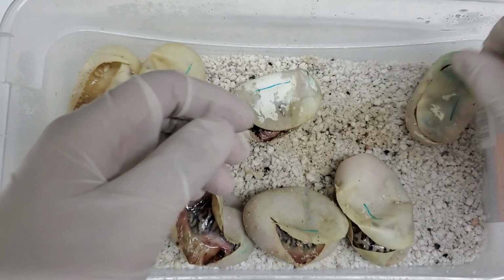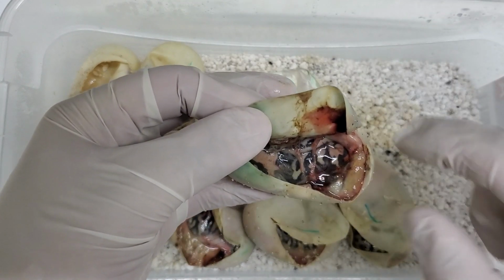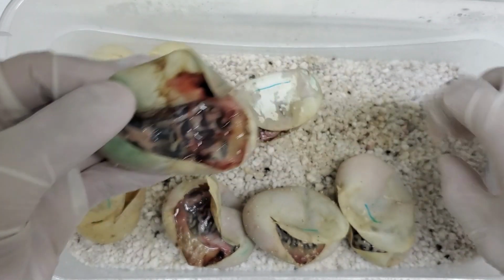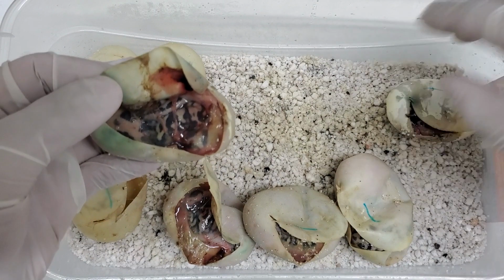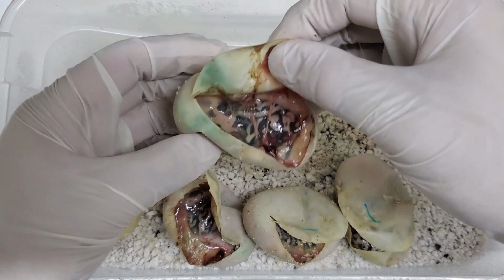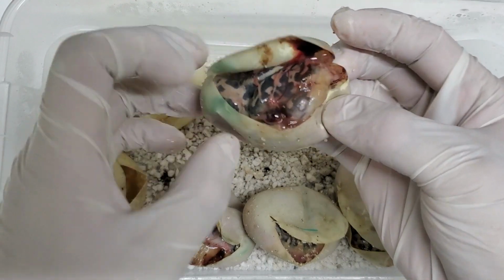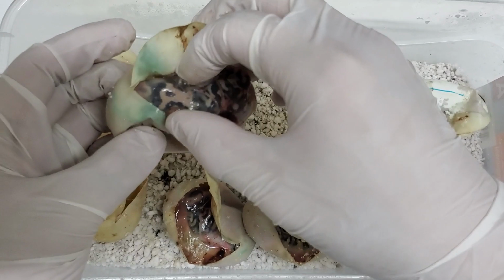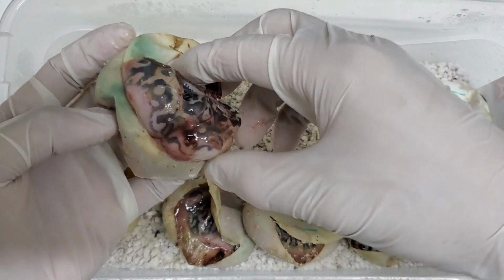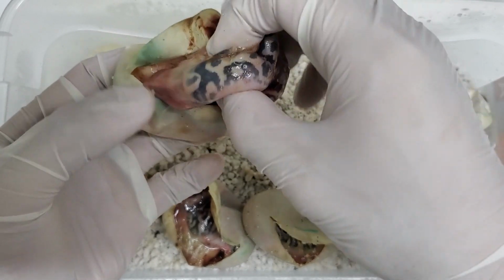Sorry for the silence, guys. I'm just trying to figure out which one to start with. All right, so this one we said has a little bit of movement. We'll leave that one to the side. We'll start with this one. This one doesn't appear to have completely absorbed its yolk.